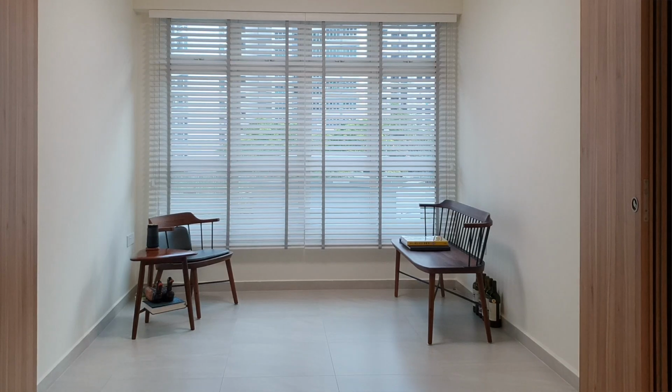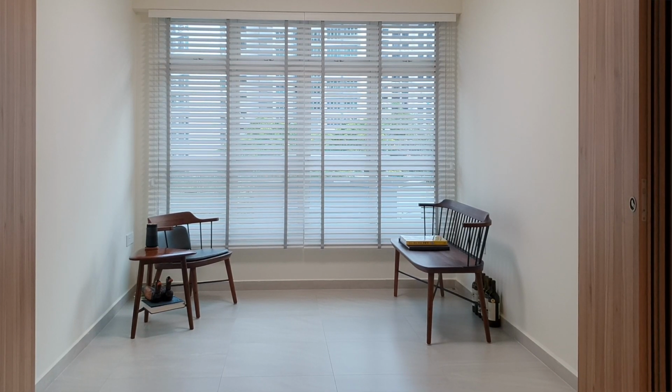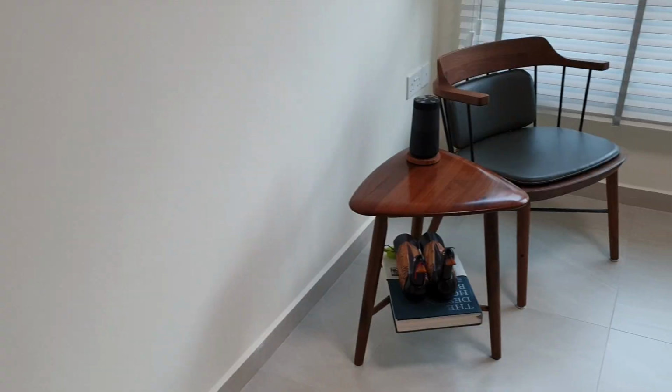So our lounge chairs are from Stella Works by a design called Cram, and they have really nice pieces. Small coffee table on the side in the lounge area was from Commune, they have an outlet in IMM, so you can check out some of the furniture there.